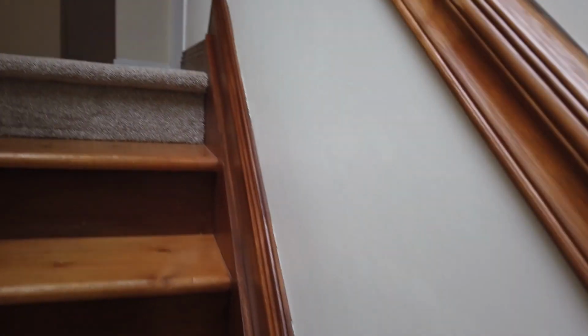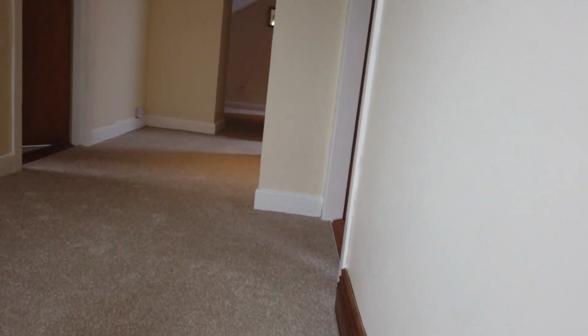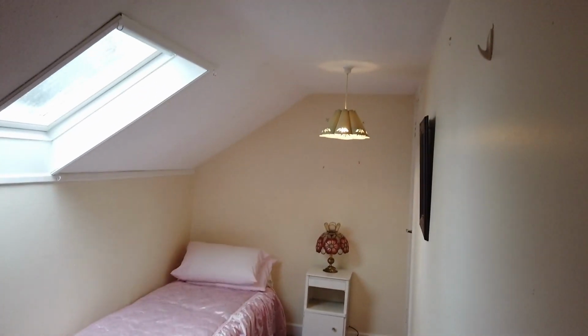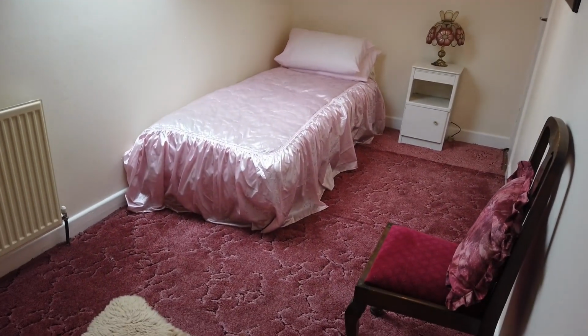So we're calling this storage space, but it is currently, as you'll see, got bedroom accommodation in it, but we're calling it a 3-bedroomed house for planning purposes. Okay, that's number 1. And then this is the next bedroom.